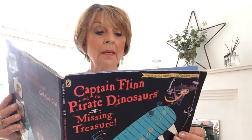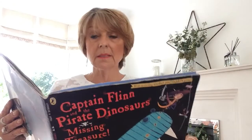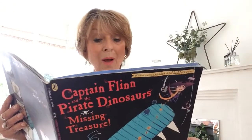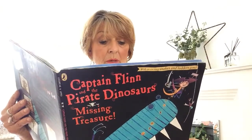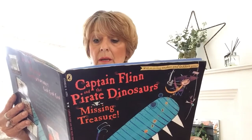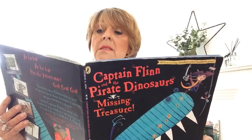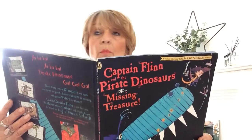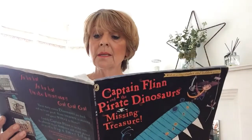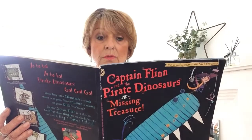So here we are, said Miss Pye. Now stay together and don't touch anything. Flynn's class followed the museum guide to the skeleton room. Wow, said Flynn to his friends Pearl, Tom and Violet. That one looks really scary. This is the Gigantosaurus, said the guide. He was even bigger and more ferocious than the mighty Tyrannosaurus Rex.